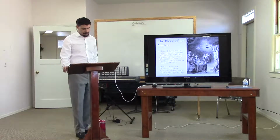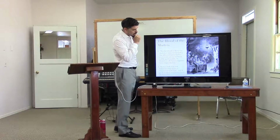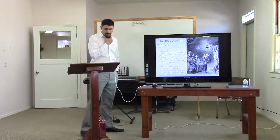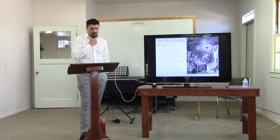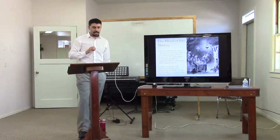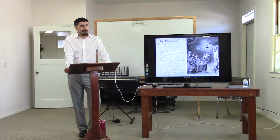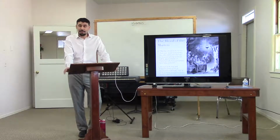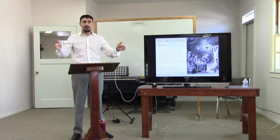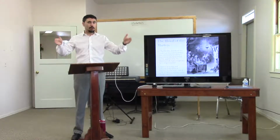Here's an artist's depiction of some of the Inquisitions, some of the torture that was going on during the Inquisition. And here's a quote from History of the Rise and Influence of the Spirit of Rationalism in Europe. It says that the Church of Rome has shed more innocent blood than any other institution that has ever existed among mankind will be questioned by no Protestant with a competent knowledge of history. Now that's quite damning to say they've killed more people than any other organization that's ever existed. But you have to remember, they were in power for over 1,000 years. So it's not like they just went out and did one giant massacre. It was over a long period of time.